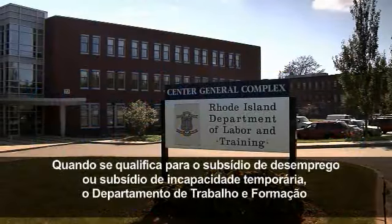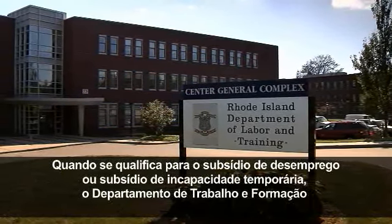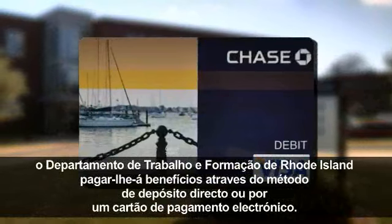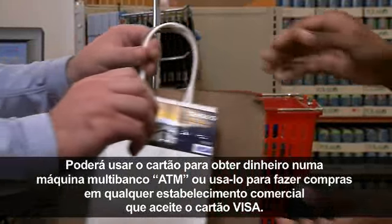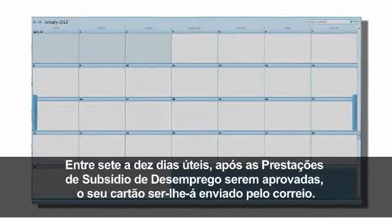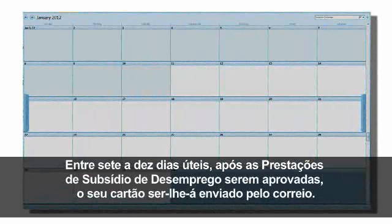When you qualify for unemployment insurance or temporary disability insurance, the Rhode Island Department of Labor and Training will pay benefits to you through direct deposit or an electronic payment card. You can use the card to get cash at an ATM or use it to make purchases anywhere Visa is accepted. 7 to 10 business days after your insurance benefits have been approved, your card will be mailed to you.